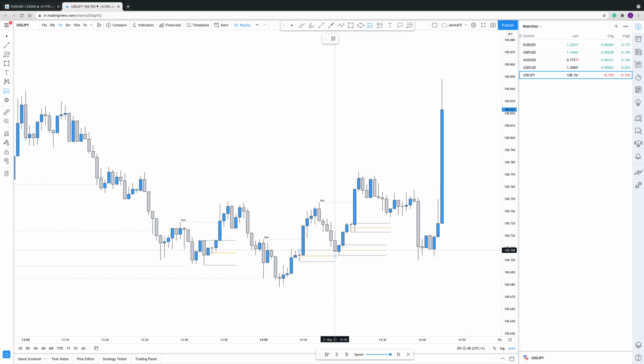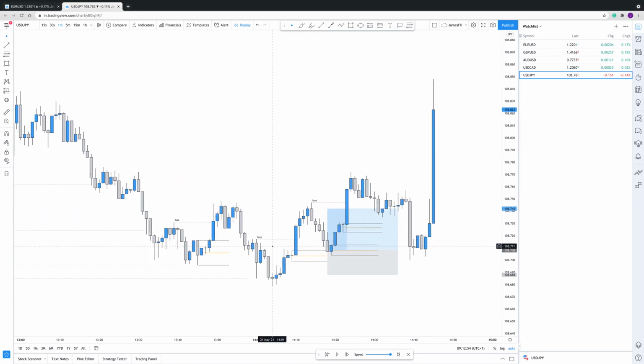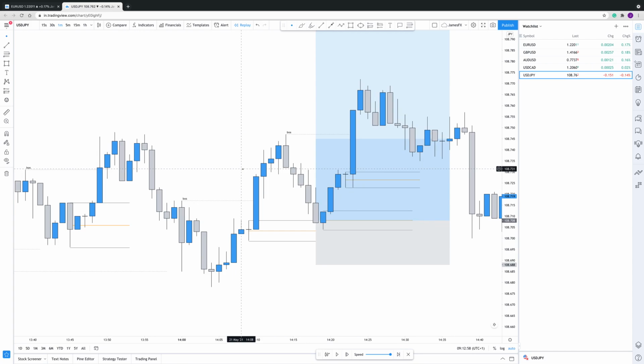So again, we can set our entry at the top of the order block. Now, as you already know, with 1 minute entries or 1 minute order blocks, I'm setting an entry on the top of the order block. So the top of a bullish order block and the bottom of a bearish order block. Now there will be variations.